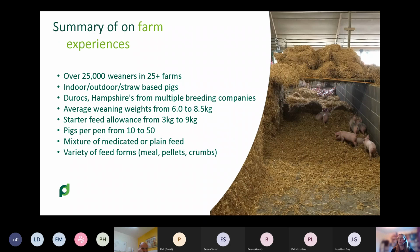So just a little bit of a summary, and we have moved beyond this now, but last time we checked, we were looking at over 25 farms we'd worked with for zinc removal: indoor, outdoor, straw-based pigs, a variety of genetics, a variety of weaning weights, different starter feed allowances, from 3 kilograms right up to 9, different numbers of pigs per pen, a mixture of medicated feed or plain feed, because again that could have an impact, and then a variety of different feed forms as well.